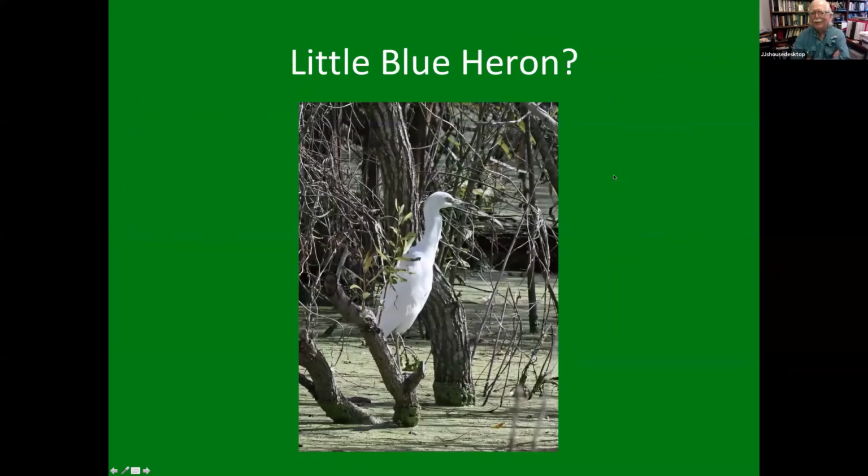Little blue herons, I put this bird in first because this is a juvenile little blue heron. And I grew up as a kid in Iowa thinking that little blue herons, why do they call it blue? Because it's not blue, it's always white. All of the little blue herons I ever saw were white.